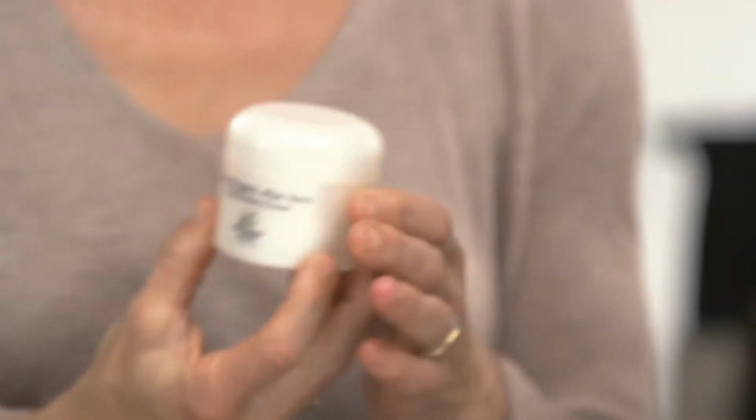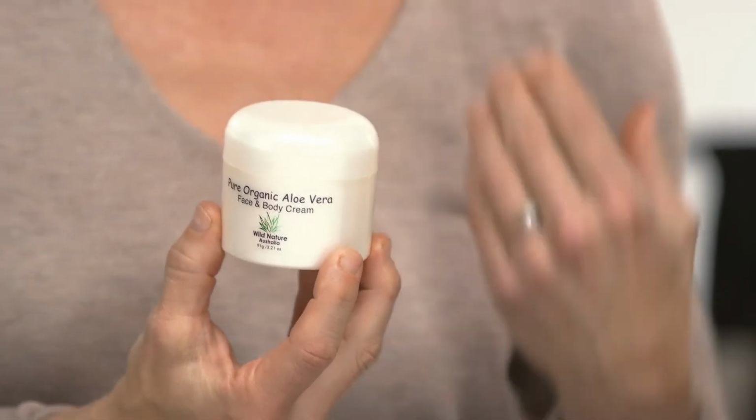And today we're going to talk to you about getting the most out of your Wild Nature face and body cream. This is the most divine treatment that you can put onto your skin. Whether you have oily combination face and dry body, dry face and dry body, or a combination of the two, this is a go-to.